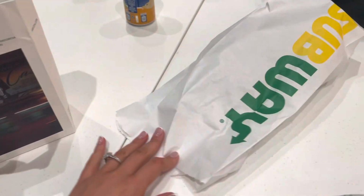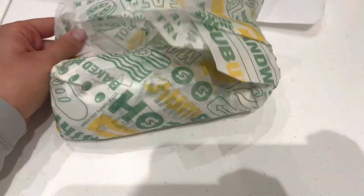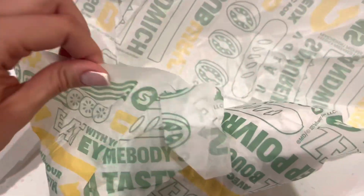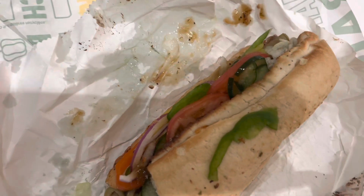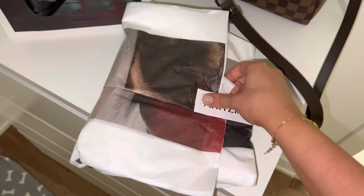Alrighty guys, so after that, my girl came to pick me up and we went shopping and had some dinner. So I had Subway. I've been obsessed with Subway. It's so good. So I got a chicken teriyaki sub and it was delicious. And I actually picked up a new sweater from Aritzia. So yeah, I'll show you guys what I got.